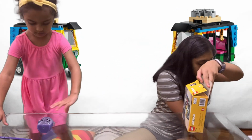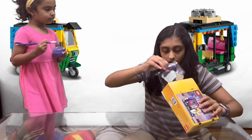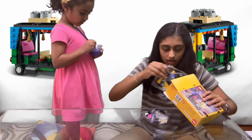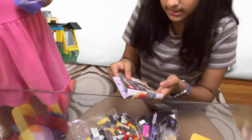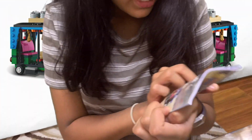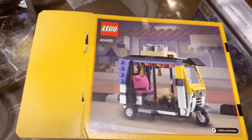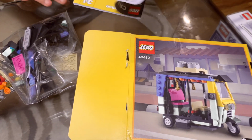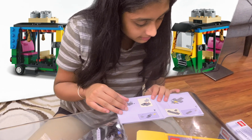Okay. Let's get the scissors again. We paint our own Legos. Awesome. And we have an instructions manual. That is gonna be real, real important. And we paint our Legos. So we're gonna get the tuk-tuk and go to Nani's house. What do you think? In this tuk-tuk, can you go to Nani's house? No. Okay, let's see how Adia is gonna build this.